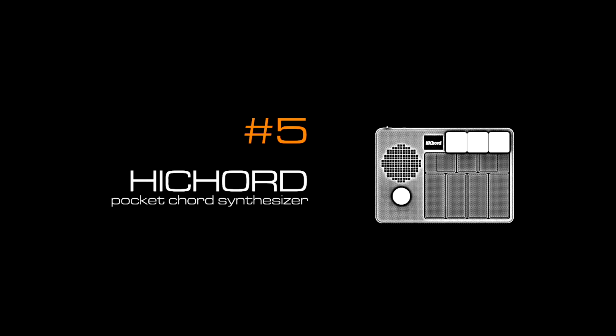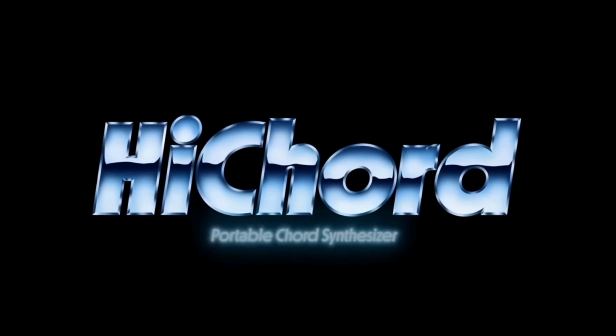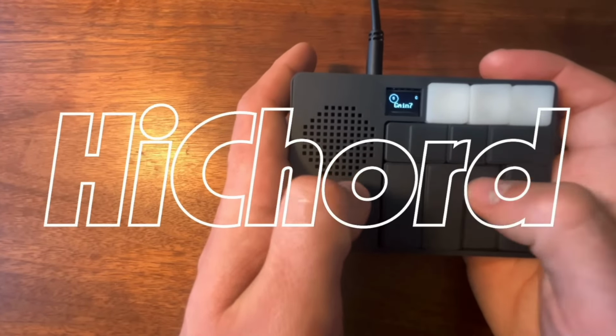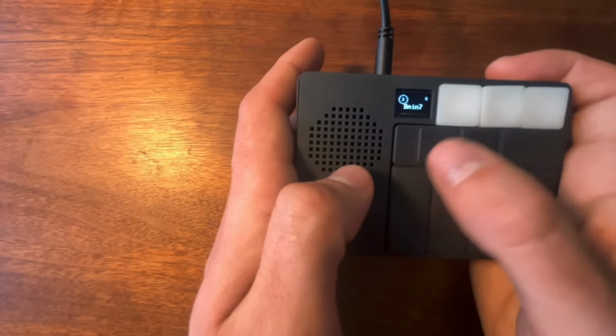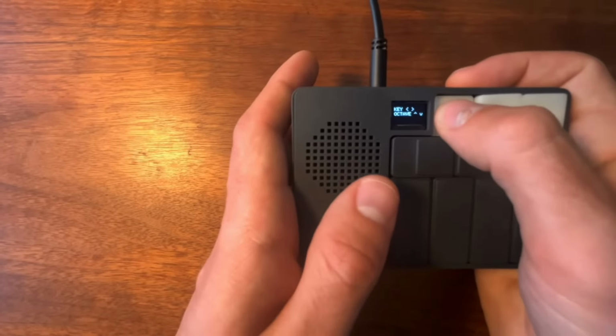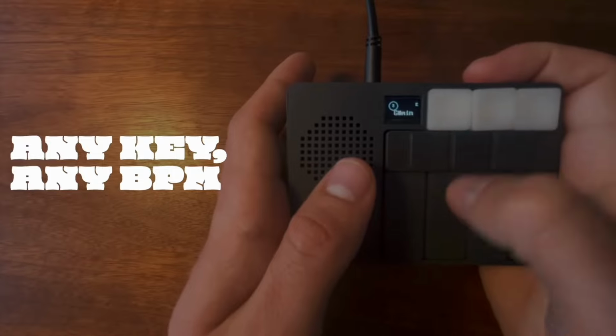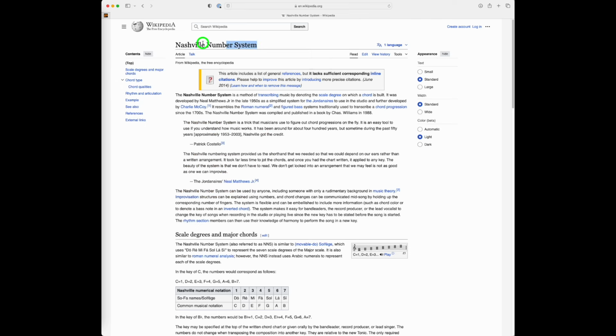Almost as popular as synthesizers are projects that help the users to create and come up with chords. Chord is a little gizmo that lets you explore chords in a very portable form factor. It has a built-in synth engine, speaker, it runs on batteries, it has 10 buttons, a small display and a joystick.